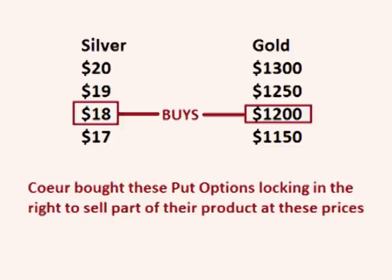If the price of silver did not drop below $18, the $18 silver put options expire worthless and unused. If the price of gold did not drop below $1,200, the $1,200 gold put options expire worthless and unused.